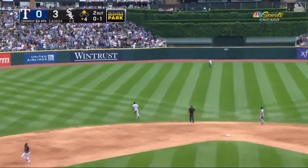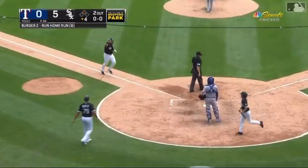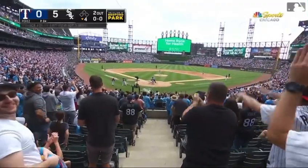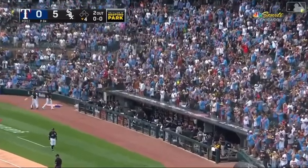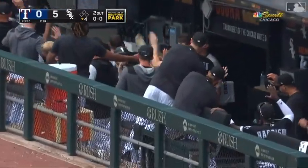In the air, left center. White's got a long way to go. A really long way to go. Jake Burger one more time. It's a week's worth of Burger time. That is home run number 8. RBIs 21 and 22. A 5-0 lead.